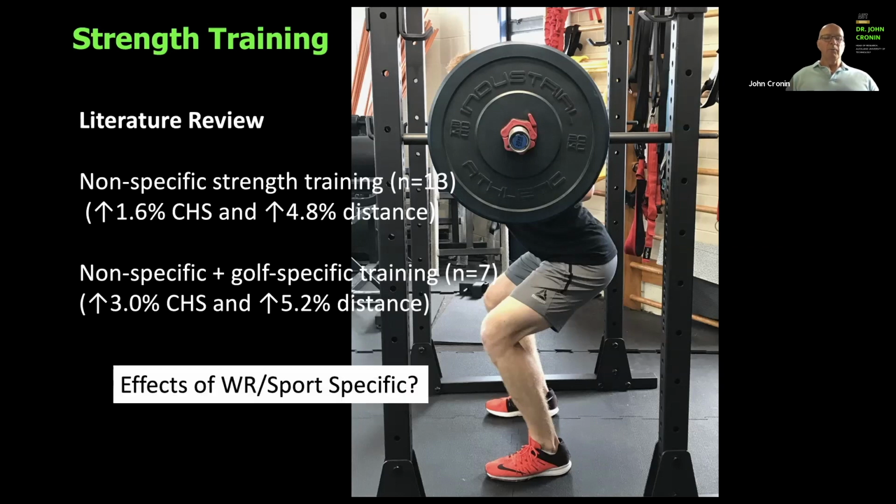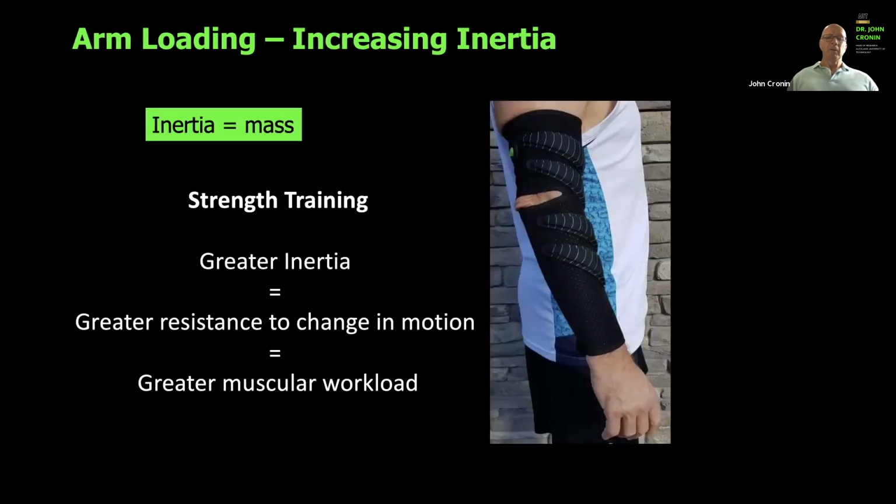What about the effects of wearable resistance or sport-specific training? One study, throwing balls, is the only study that we really found that could be called sport-specific, but not really. But there's no studies out there on the longitudinal effects of wearable resistance on flight distance and club head speed. But you can see the acute effects of 3.5% and 7.2%, I think it was, in terms of flight distance. So we think it's got merit, and we're hoping that there's a lot of research that gets underway investigating the effects of wearable resistance strength training. Now, some of you are saying, well, a light load on the arm, is that really strength training? Well, have a look at this next few slides to try and understand it better.